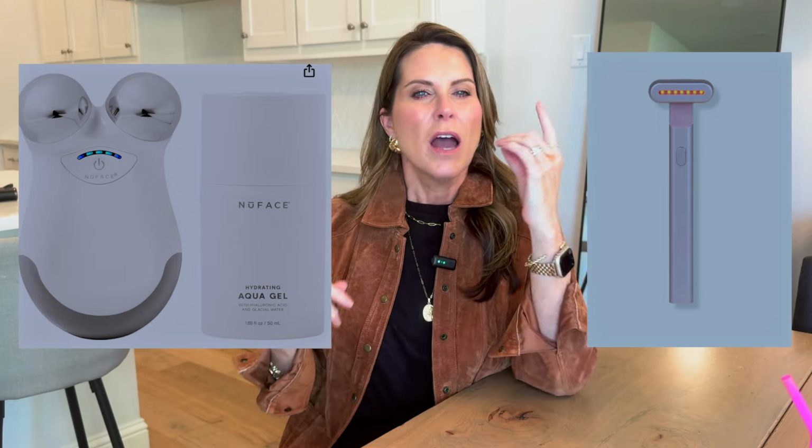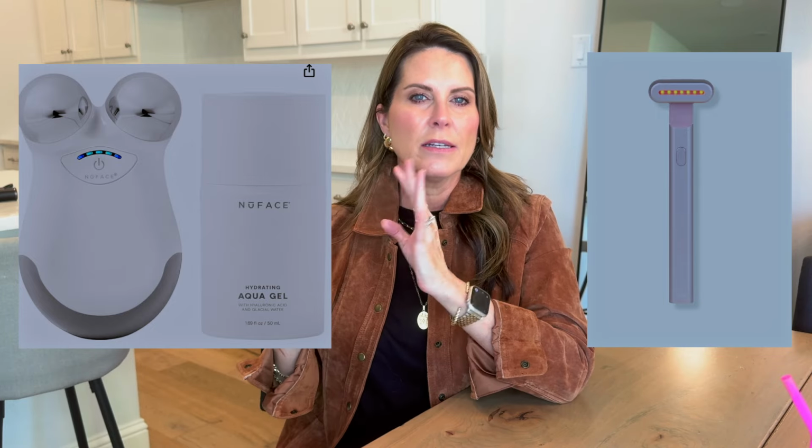I would say the only two devices are red light therapy, I think the Dr. Dennis Gross, or the Lumin, I think is the name of it. The red light therapy is good for you. However, they are expensive, but those are the ones that really work. The little wand thing that you do is really not doing anything to your face. So I wouldn't do that.